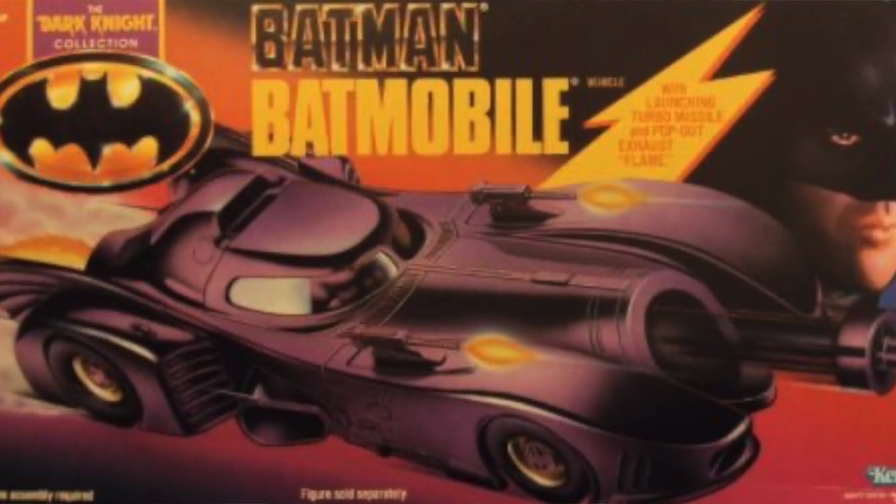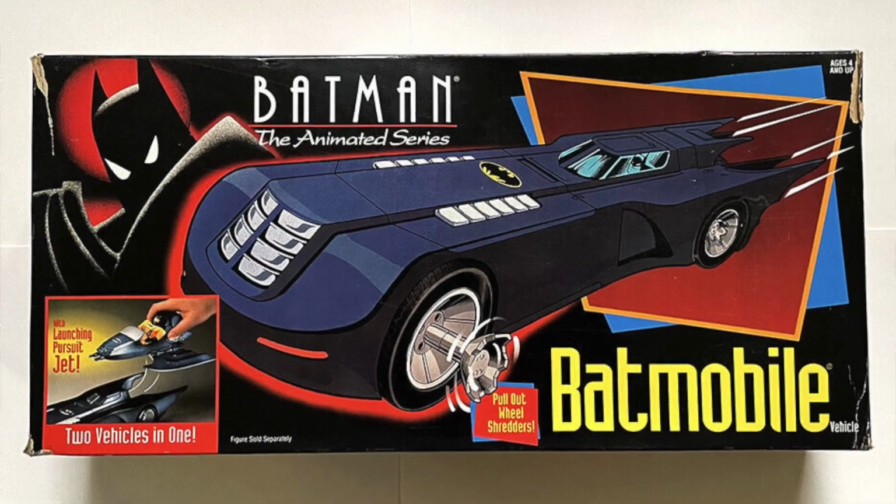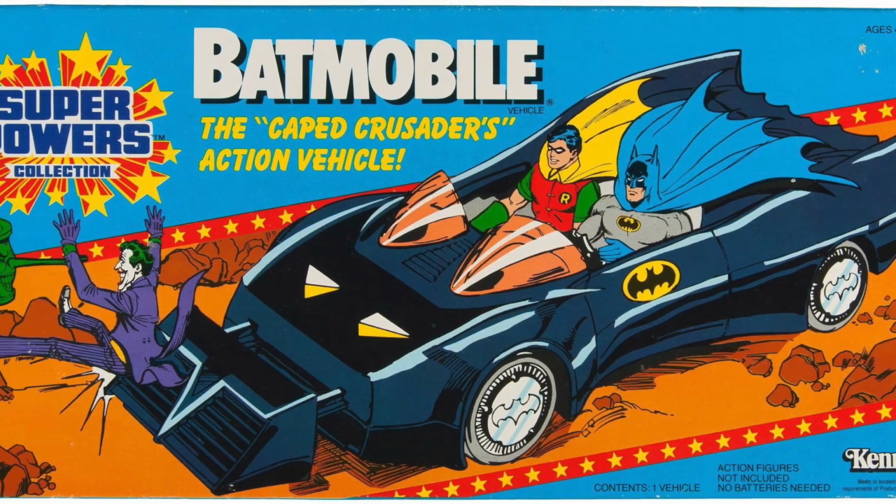The third rule was that every named vehicle could only be in at one time. If there were enough Batmobiles that came out back in the day, we could just run Batmobiles against each other. So only one of each named vehicle was allowed in the race.